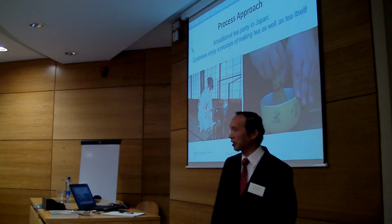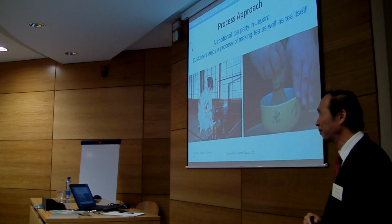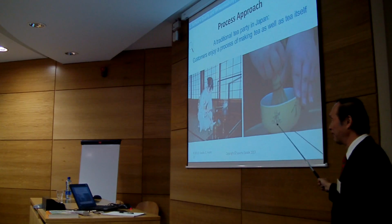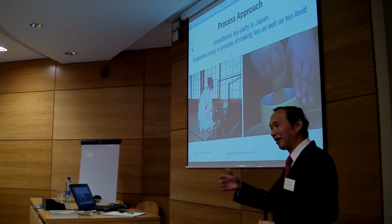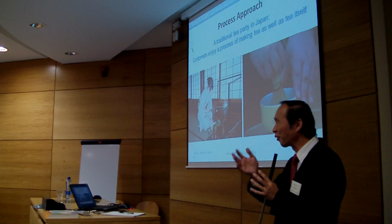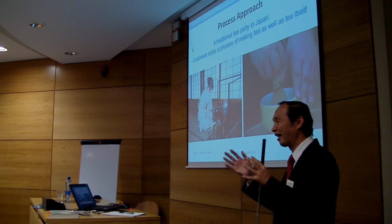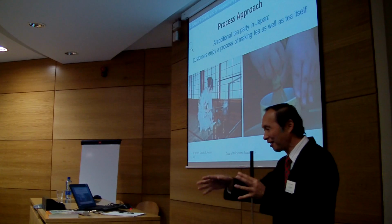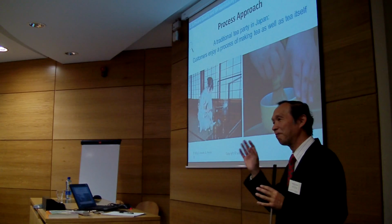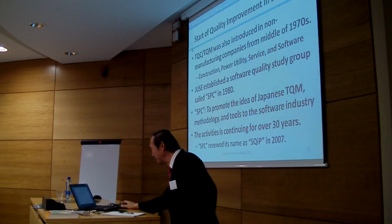And process approach. This is a tea ceremony in Japan, very popular. And tea, green tea, and not black tea. We enjoy taste of tea, but also we enjoy the process of making tea. And elegant and well-practiced procedure or process of making tea is, we feel, some beauty. That's a Japanese mindset.